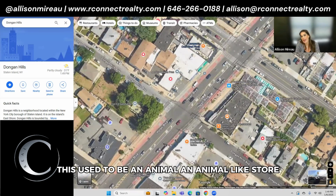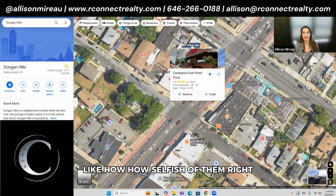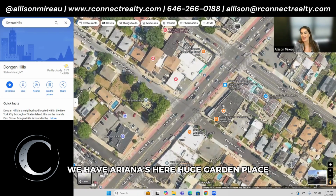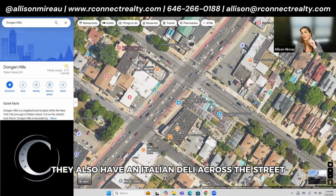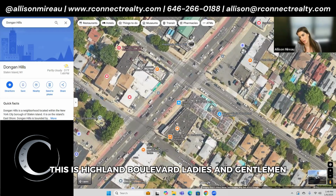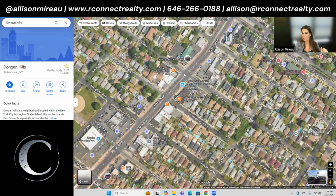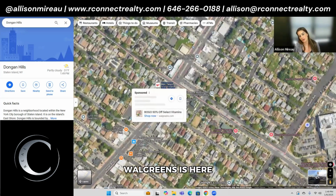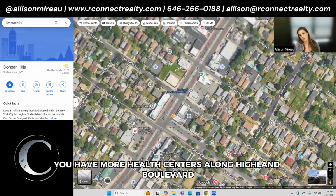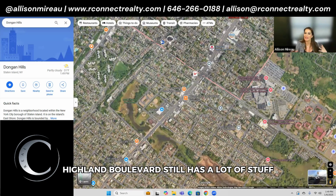This used to be an animal store, but of course it decided to put in an amazing pizzeria when I left. Like how selfish of them, right? We have Ariana's here, a huge garden place. They also have an Italian deli across the street. This is Highland Boulevard, ladies and gentlemen. Buses run through it, express and local. Walgreens is here. You have more health centers along Highland Boulevard. So you get the drift, right? Highland Boulevard still has a lot of stuff.